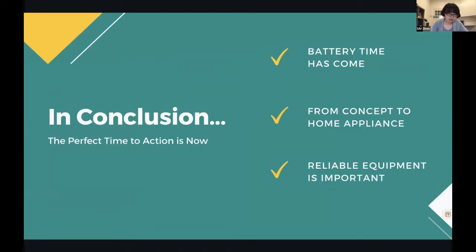So to bring things to a close, in 2020, it is very encouraging to see that people continue to move to solar, but more are accompanied by storage. Indeed, home batteries are changing from a concept into an actual household appliance, which is exactly what solar experienced 10 years ago. In line with this trend, the importance of selecting quality and reliable equipment cannot be overstated for all system providers and installers in the industry. The perfect time to take action is now.